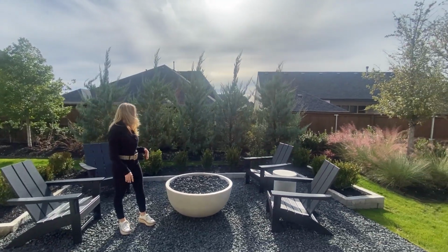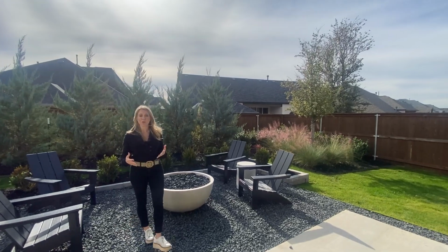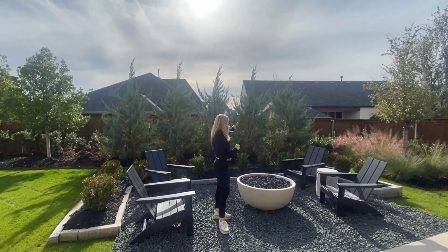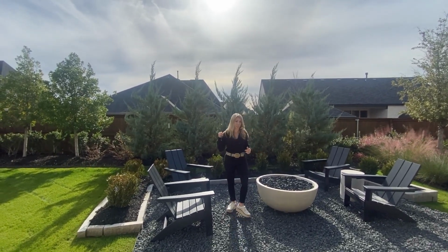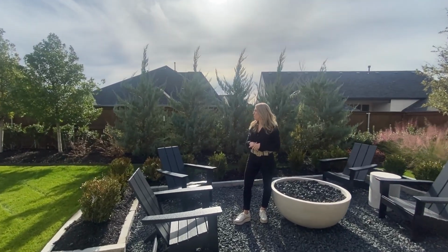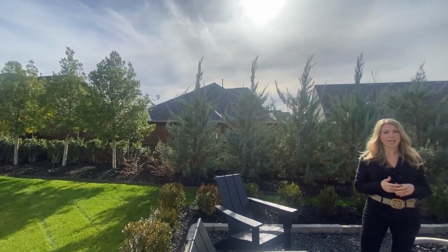Just black gravel. And I know this isn't necessarily particular to a Britton home that you would purchase, but I really like how there's different landscaping in the backyard. These trees behind me are evergreen trees, and they'll just keep growing, so it'll definitely add more privacy. But I like how there's different trees in the backyard. It makes it look a little bit more natural.